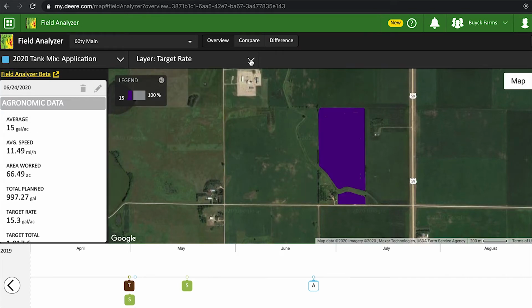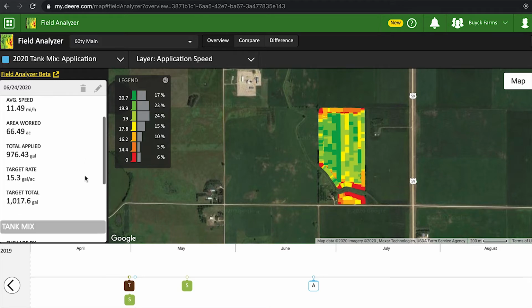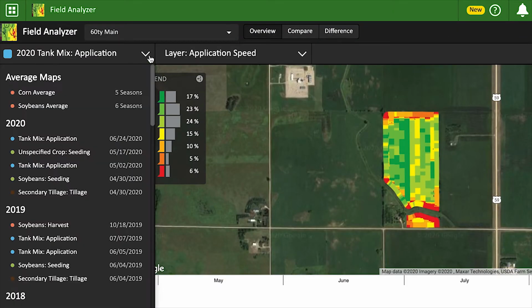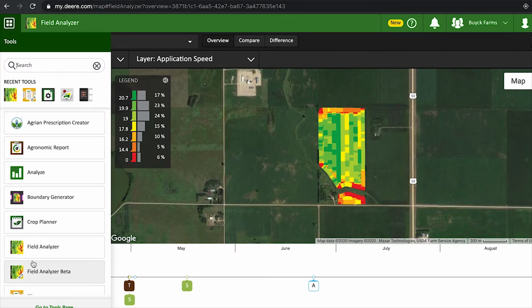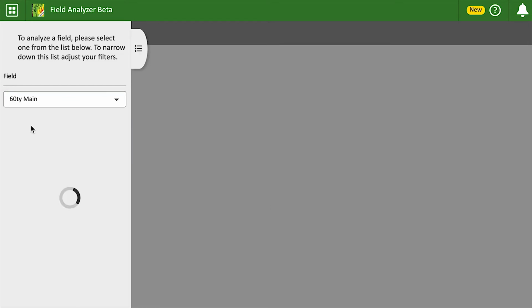We can also take a look at our target rate and our application speed. In this particular map, you can see that the application speed was higher through that one portion of the field. And that tied back to our as-applied rate not meeting rate with the rest of the field. So you can see that that was the reasoning for that. And we can also take a look at total products applied and quantities of each product applied by scrolling down on the left-hand side.